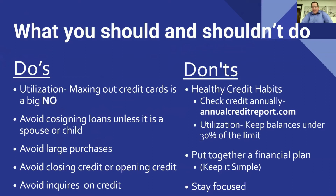So when you have good credit and you have friends and family and girlfriends and boyfriends, it's very tempting to want to co-sign a loan for somebody. Here's what I'll tell you. Nobody needs to know you have good credit. Nobody needs to know you have interest rates on your vehicles, your home, or anything like that.